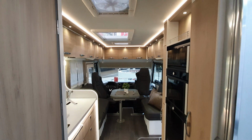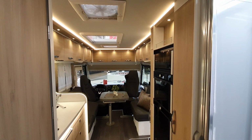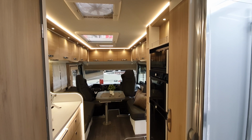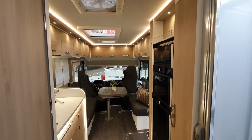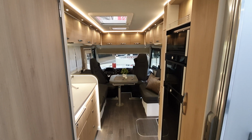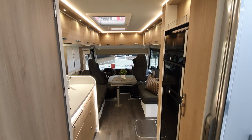Now look how much space you get by not having a bed up there above your head. It looks almost domestic. I mean, because you can see the steering wheel, but that's only because the chair is in that position. Put the chair slightly differently, you wouldn't even see the steering wheel.